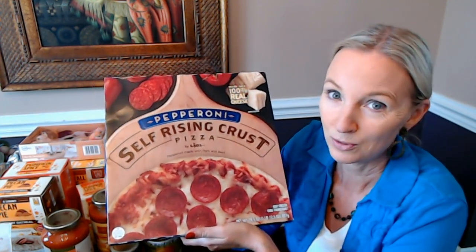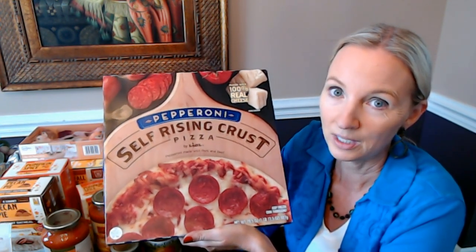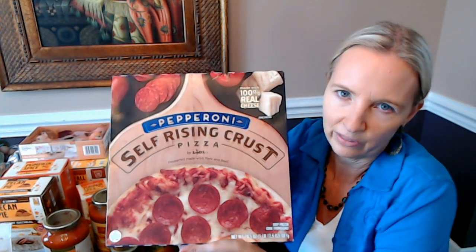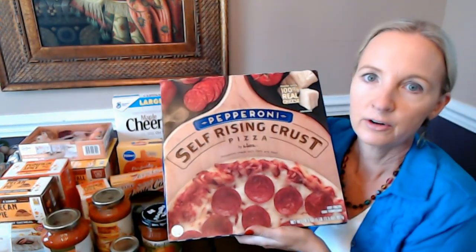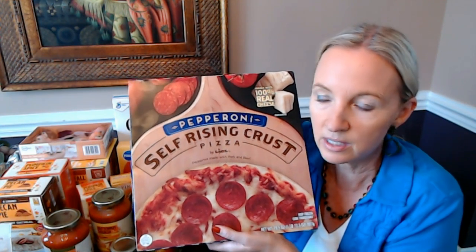And I'm not a big frozen pizza person, but this right here, if you ever get a chance to try one, definitely try it. And they do have other flavors. I don't know what they are. This is the only one we ever get though. And they're $2.79, and sometimes they're even cheaper than that. They're fabulous. So when I go into Lidl, I stock up on these. I'll get 5 or 6 of these.